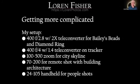Okay. So if you want to get more complicated, still make sure that you have a main camera that is going to get what you're really aiming for, if it's just one shot or whatever you're trying to do.